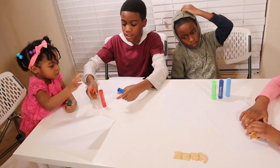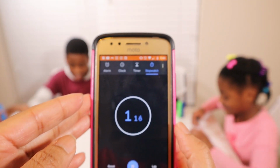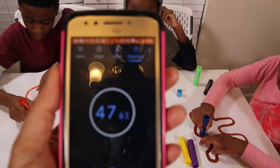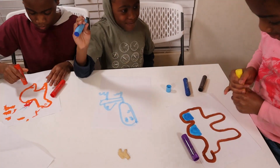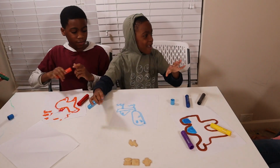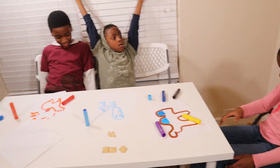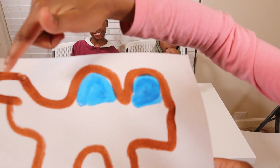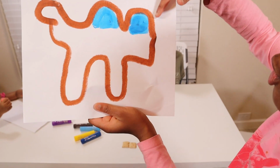You're doing a camel. Starting right now. Time. No! All right, Amara, let's see your camel. So again, I drew the inside of a camel. So this is a little teaching time. So this is the head, and then these are the two humps. Okay? If you didn't know, the two humps hold water.